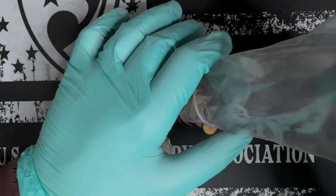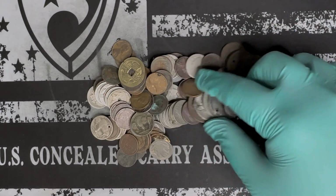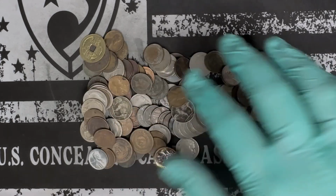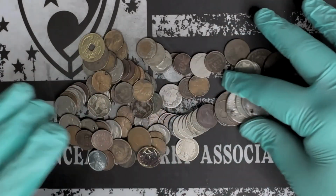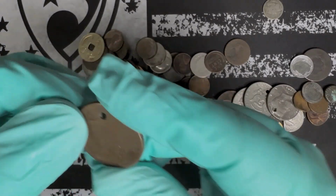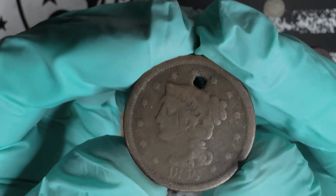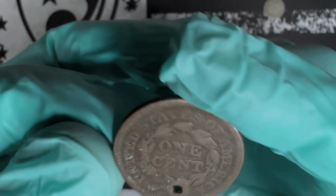I'm sure right off the bat you're going to see some wheat cents, foreigns, half dollars, buffaloes, and things like that. But what I want to show you is the coin that made me want this bag so much. This is an 1856 braided hair large cent. But more on this later. I just want to show you guys everything.